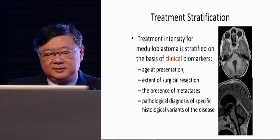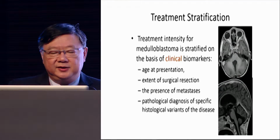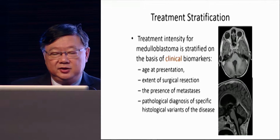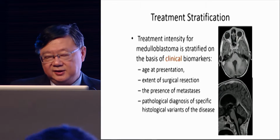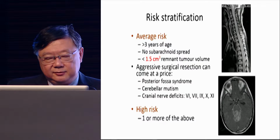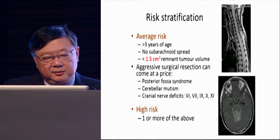And then based on some of these, we will then look at the treatment stratification. Maybe if those markers suggest that the prognosis is poor, you may want to put the patient into a high risk group and then treat a bit more aggressively. Okay, and so risk stratification is something that has been worked out for medulloblastomas.